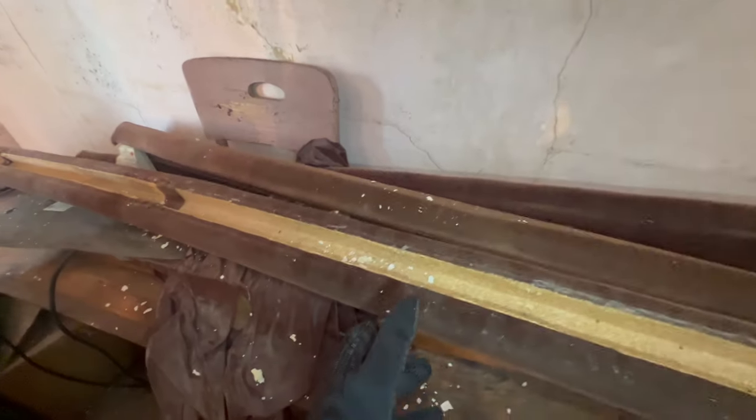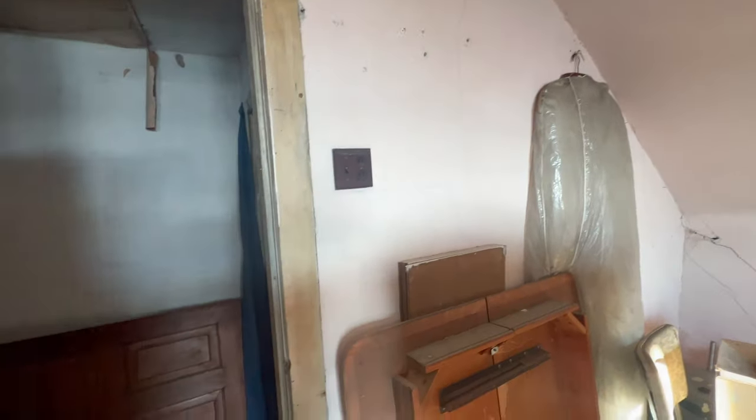Yeah, this is all part of an old bed frame. There's a cabinet and stuff. Look at the old box spring. That's for a baby's bed. I think that's everything up here. We were brave and we came up. Now our noses are going to fall off.